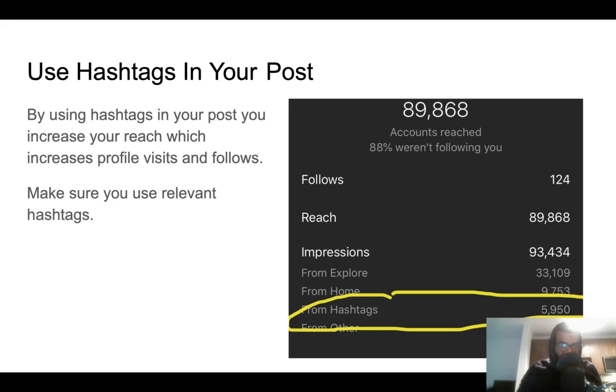Use hashtags in your posts. It's the same concept. By adding hashtags in our posts, we're going to show up on the hashtag page or anytime someone searches that specific hashtag, and that's going to lead to more reach. So as you can see in this post, for example, we reached an additional 5,900 people. So, imagine if 10% of those people visited our profile, or 1%. Again, this is additional followers just by using simple hashtags.